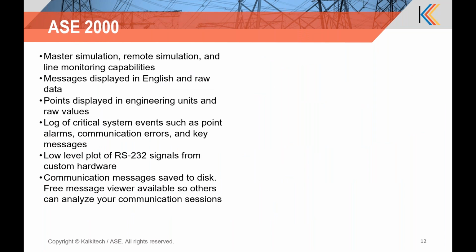Some of the highlights of the ASC 2000 test set: the master outstation role, RTU simulation role, and monitoring. Messages are displayed. They show the raw units or raw data as it comes in from the destination or outstation device. We have point logging. You can define conditions and parameters to write to a log file when a point changes, as well as record a timestamp. We also have some signal measurement capability on the RS-232 side for fine-tuning the serial bus.